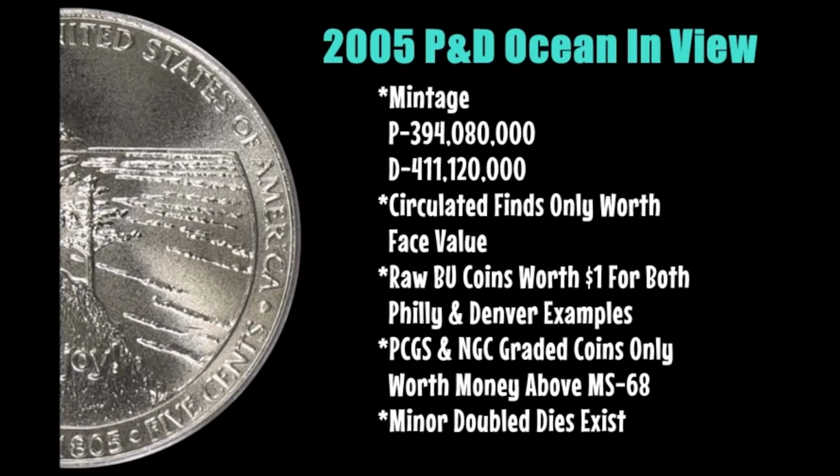Again, there's a lot of these still out there in high grades, so that's why you would need an extra super high grade on these coins for them to be worth anything. As a matter of fact, Mint State 69 coins sell for between $500 and $1,000, and if there's anything finer than that, it would just be an extra bonus, so to speak, for the value.